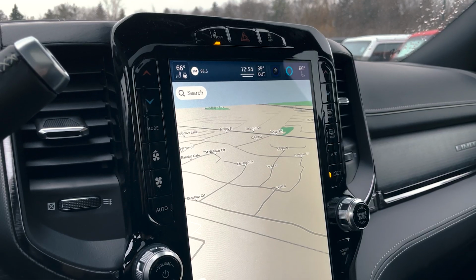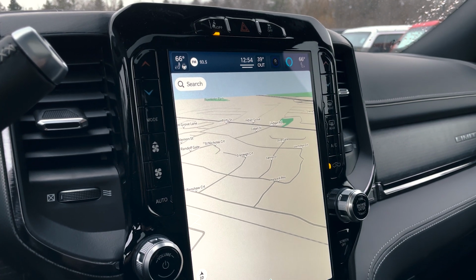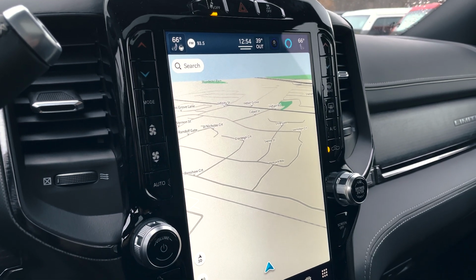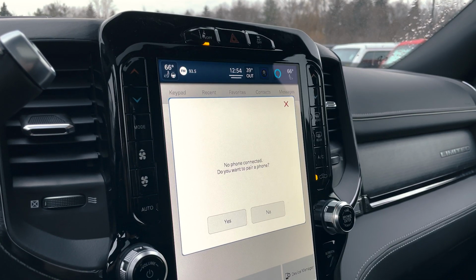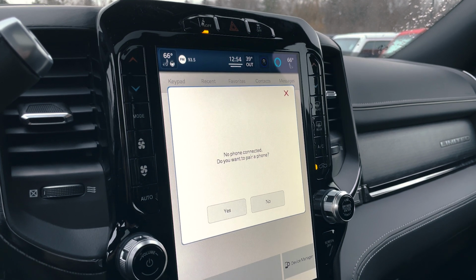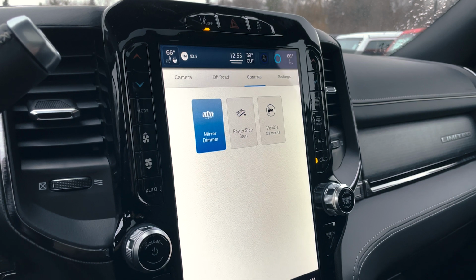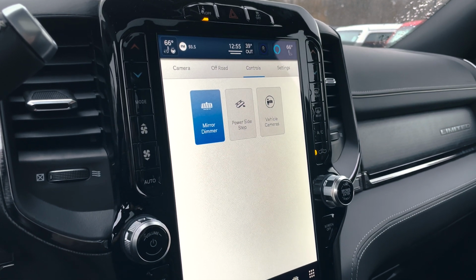And you also have access to turn on your heated seats, vented seats, and your heated steering wheel. Under your navigation screen, you've got a full screen, of course. And now when you're low on fuel, it'll actually let you know of the gas stations nearby, and you can turn this into a 3D map. Under your phone pairing settings, you can now connect up to 2 phones at the same time. Moving over to the vehicle section, under your controls, you can dim your rear view mirror, you can access your power side steps, and your vehicle cameras.